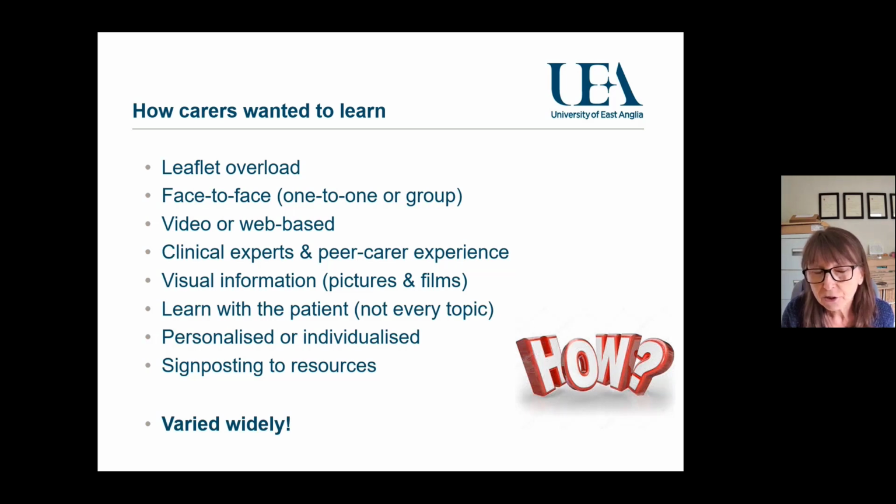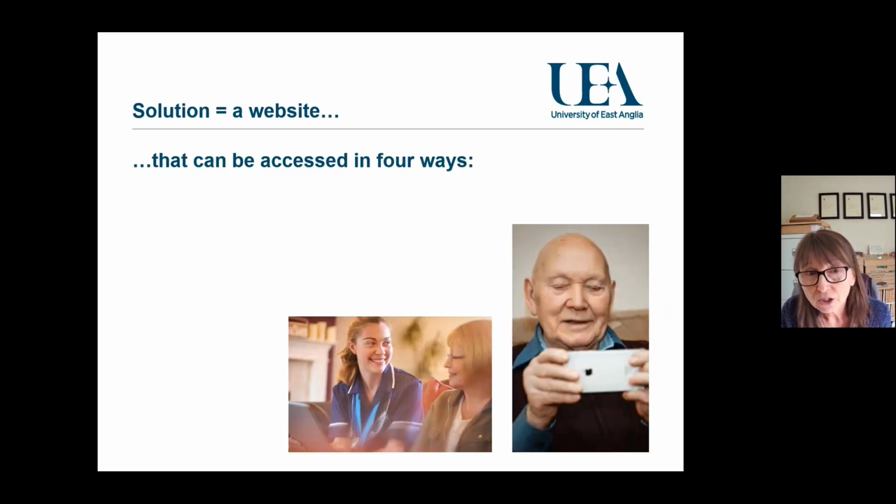So the thing that was really striking about this bit of the project was learning about the wide variety of ways in which these carers wanted to learn. So we needed to be able to accommodate that in the resource that we produced. So our solution to this was to develop a website, and a website that could be accessed in 4 ways to meet those learning needs that I just told you about.